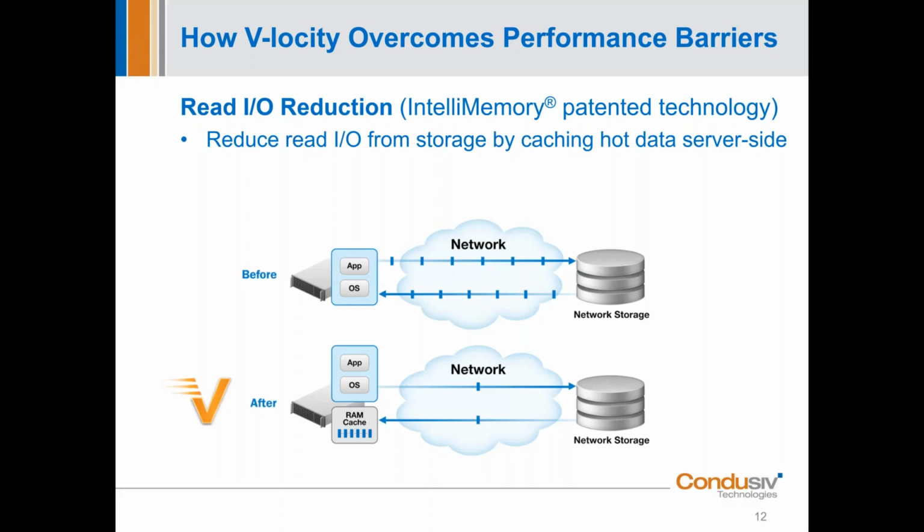And IntelliMemory, in my mind, is actually quite unique among caching technology, and it's why many of the OEM PC manufacturers have actually licensed that to make their products work faster. So what actually makes it unique? Well, firstly, it dynamically sizes the cache so that it can't compete with anything else running on the machine.